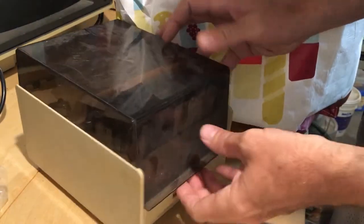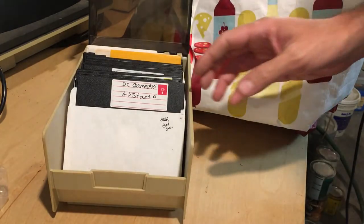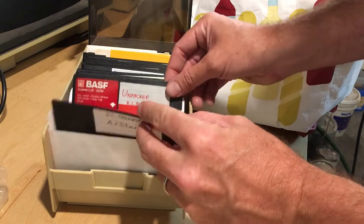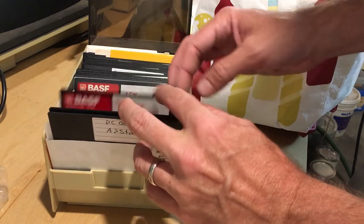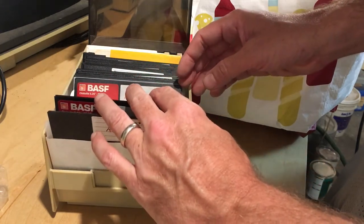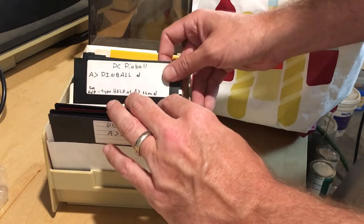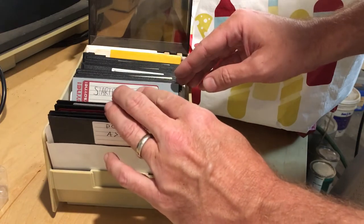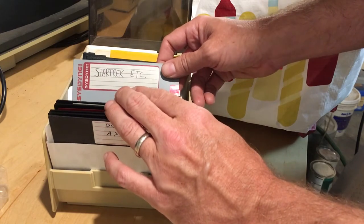Let's see. Blank disk. Unlabeled disk. Blank is assuming too much. Okay, so what have we got? PC games. There's a bunch of five and a quarters. PC games. Unpacker. Sourcer programs. Somebody's name on this. I don't know who that is. R.L. Bauman. ASM tool. Apparently, he was some sort of developer, or she. PC pinball. Oh, that looks cool. Star Trek, etc. Okay.